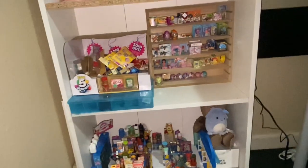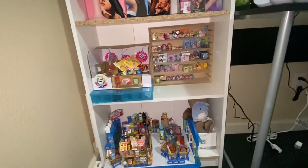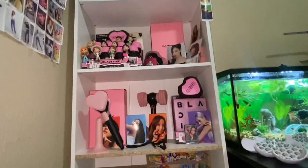This is my shelf, as you can see. And if there are any Blackpink fans out there, here is my shelf of Blackpink. So yeah, that's it.